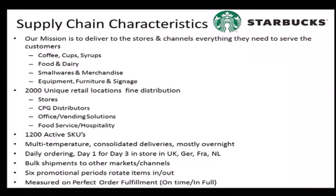Then, what are our supply chain characteristics? First of all, a Starbucks supply chain is delivering everything that you need in a Starbucks store. That includes not only the cups and the coffee and the syrups. We deliver fresh sandwiches and food. We deliver all of the utensils that are used in the store, and we also deliver all of the equipment and building materials, etc., that is used in the store.